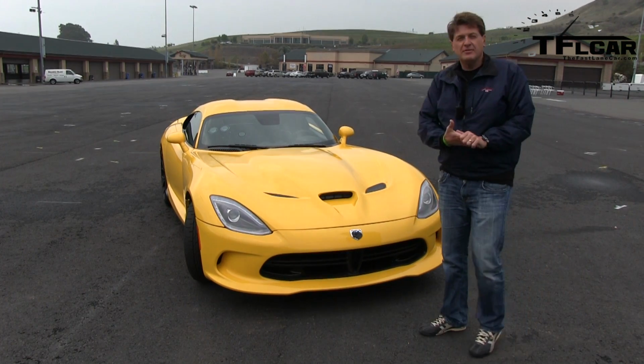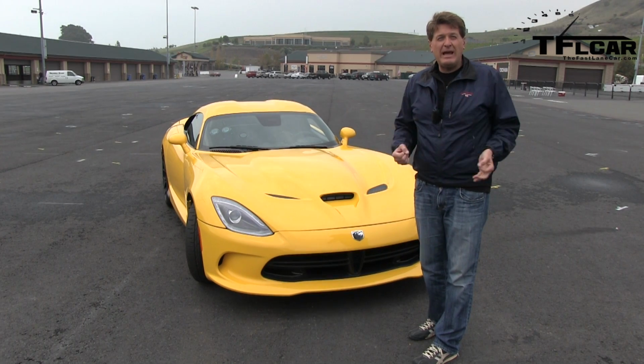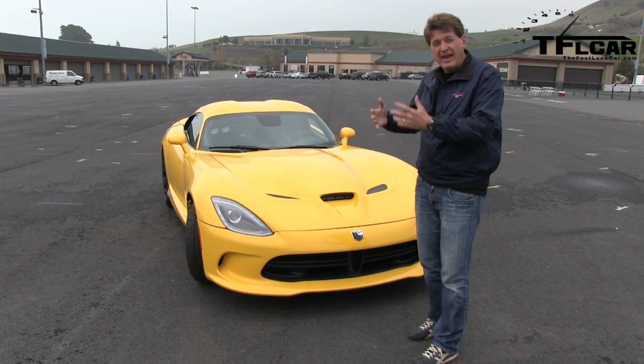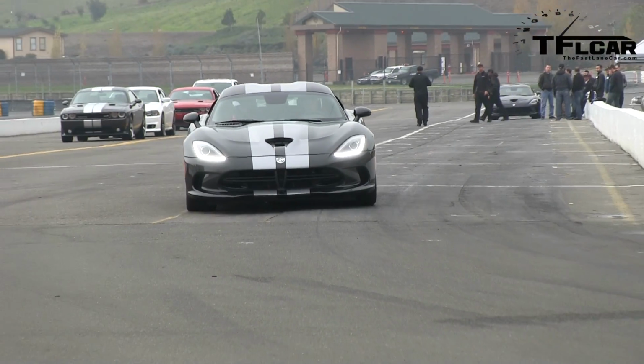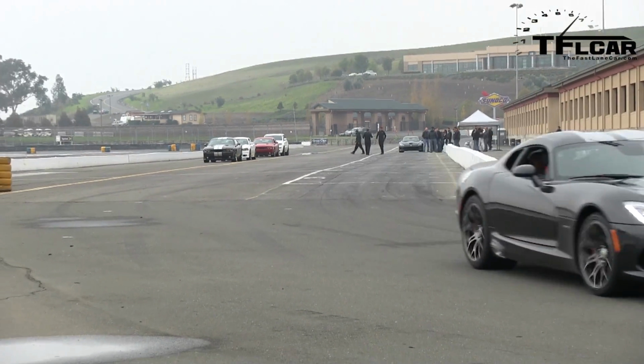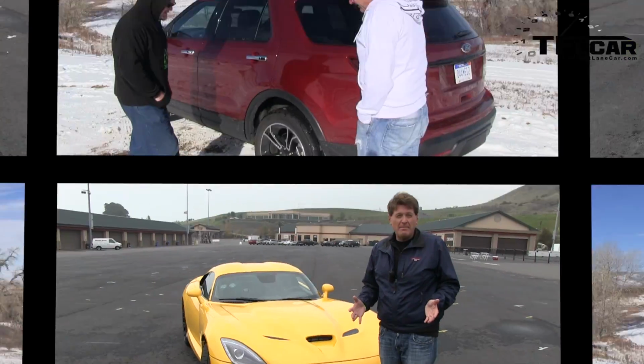I wanted to do much of this review behind the steering wheel, but honestly, it's too tight, too loud, and just too raw to do that. So yes, they've civilized the Viper to some degree, but don't get me wrong, this is a track toy. Think of it as a giant go-kart with a massively big engine.